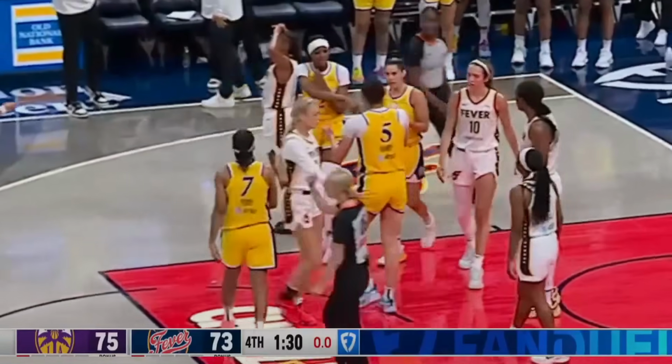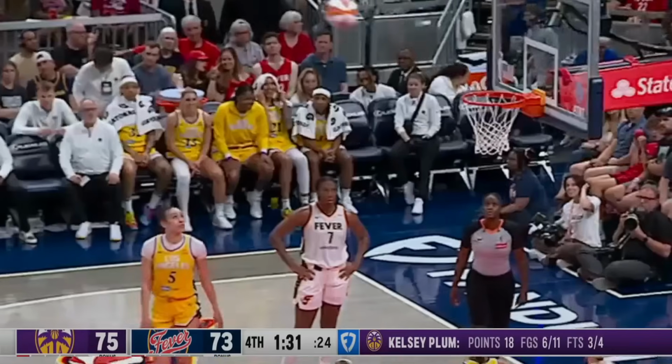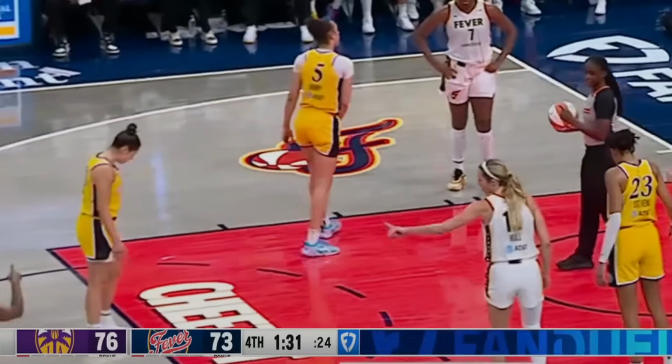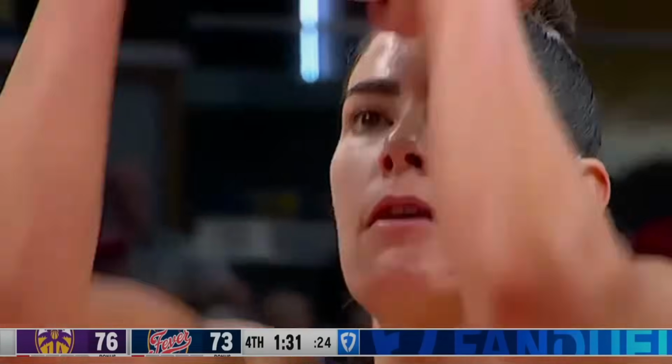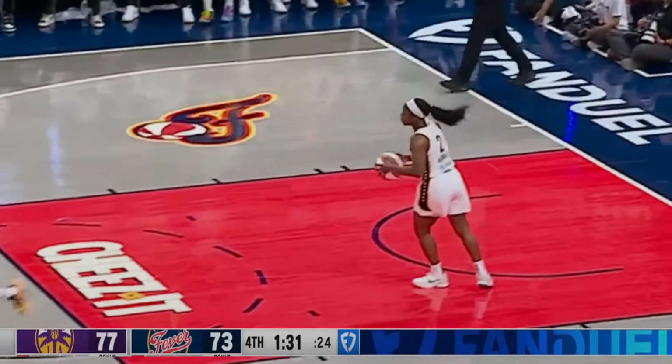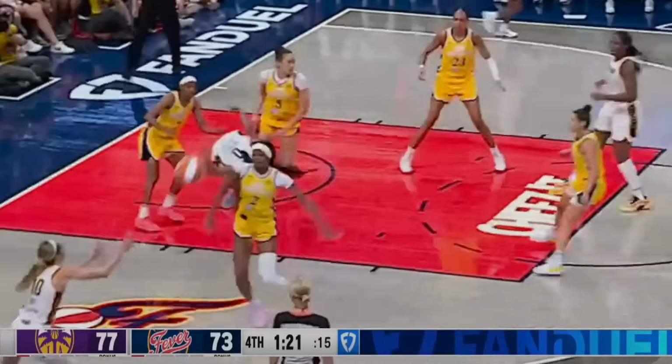A foul is called. And before the shot clock, looking at a comeback attempt here to try to snatch this one. And Plum hits the first free throw. Makes it a 3-point game. They did add a second onto the clock. 2 free throws there for Plum. She's got 20. And the lead off the screen on the drive. Kick out Hull.